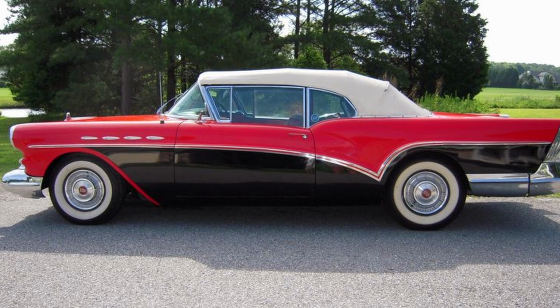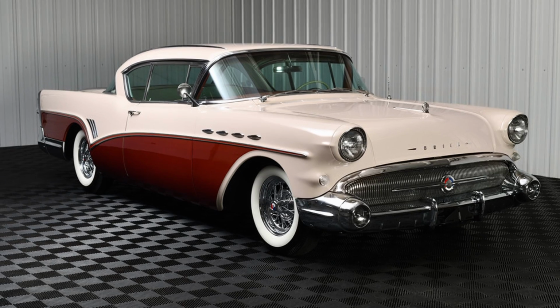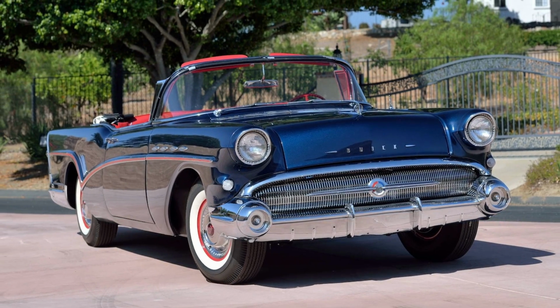These features and design elements reflect the culture and automotive trends of the 1950s, making the 1957 Buick Roadmaster 76R a notable and memorable vehicle in automotive history.